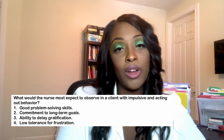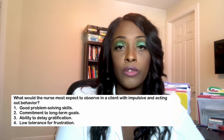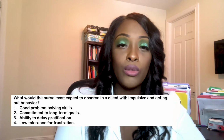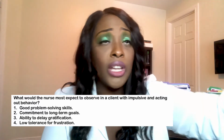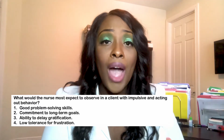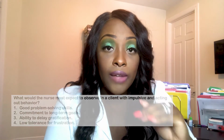Guys, those patients who are impulsive and they act out, they have a very low tolerance for frustration. The minute they don't get their way, they're frustrated. They act on their emotions and they don't even think about the repercussions. They don't think about that. Why? They want immediate gratification. So their frustration tolerance level is very, very low.